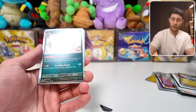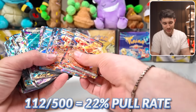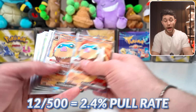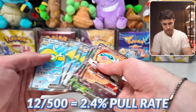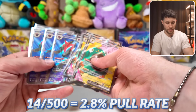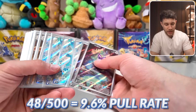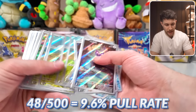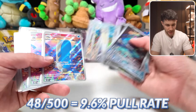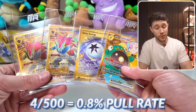Last pack. All right, what did we pull out of 500 packs? 112 EXs, which actually only includes 6 Blaziken, so that's the rarest. 8 Full Art Trainer Supporter cards, 12 Full Art Pokemon cards, which was nice, a lot of Dunsparce. 14 Full Art Pokemon in Trainer cards, so cool that these are the more common ones. 2 of the Lily's Clefairy EXs. We got 48 illustration rares, the most rare being, I think, the Noibat out of all of these. Yeah, a lot of Lily, a lot of Reshiram, a lot of Iono, which is so sick, a lot of Wailord, and Swinub. 4 gold cards, which is all of them.